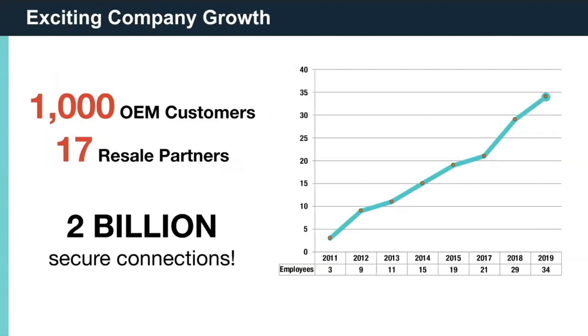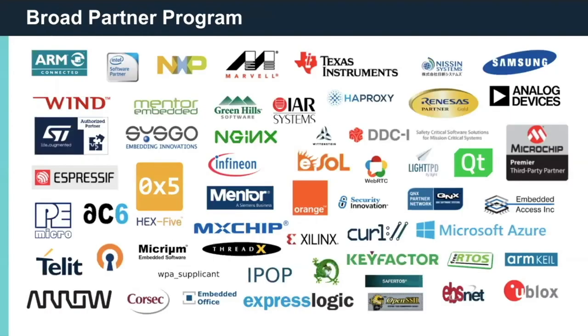Today, wolfSSL secures over 2 billion connections globally. We have more than 1,000 OEM customers and dozens of resellers. wolfSSL is made up of almost 40 dedicated employees in 2020, most of which are engineers. This progress is supported by a strong partner network with companies like ST that we're thrilled to collaborate with.